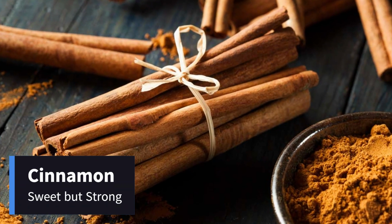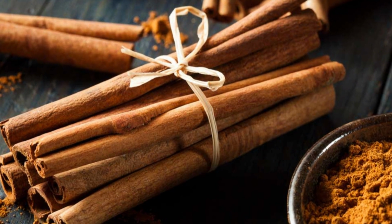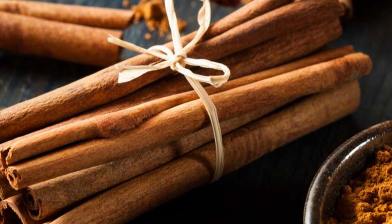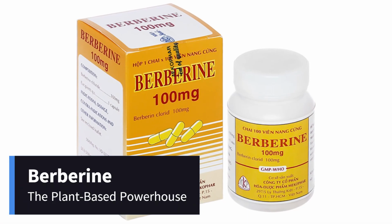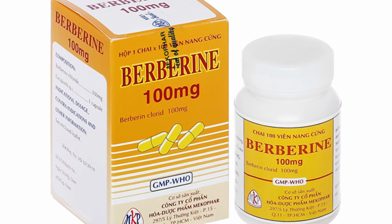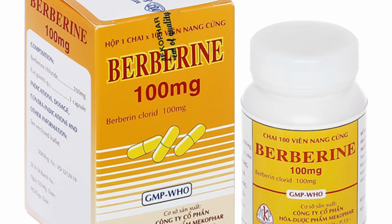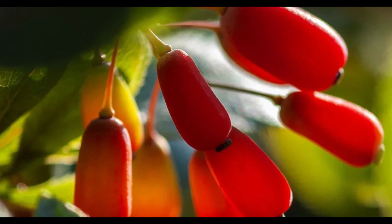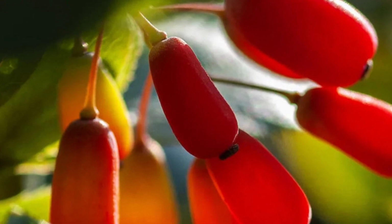Cinnamon, sweet but strong. Cinnamon isn't just tasty, it's science-backed. It can improve glucose metabolism and help insulin do its job better. Sprinkle it on your oatmeal, not your donut. Nice try though. Berberine, the plant-based powerhouse. Berberine comes from plants, but don't let its natural roots fool you. It's strong stuff. Often compared to metformin, this compound can help regulate blood sugar, improve insulin sensitivity, and support a healthier metabolic profile. Basically, it's the herbal version of don't mess with me.